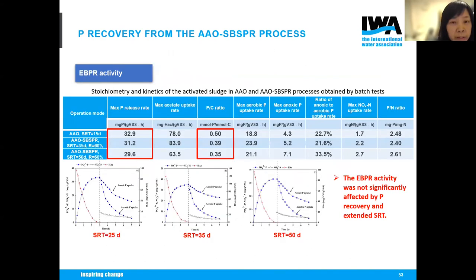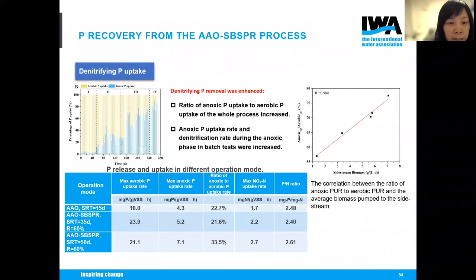Next slide, please. So from the stoichiometry and the kinetics of the system, we can see that the phosphorus release rate is not actually influenced very much by the P recovery and the extended SRT. When the SRT increased from 25 days to 50 days, all the AAO SBSPR processes have a good phosphorus release rate.